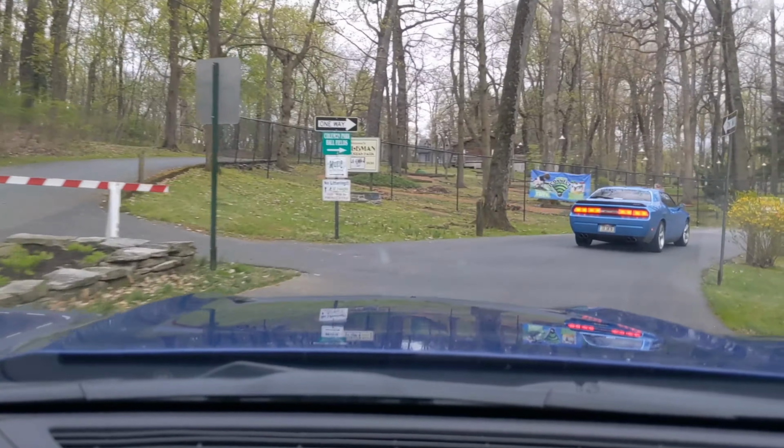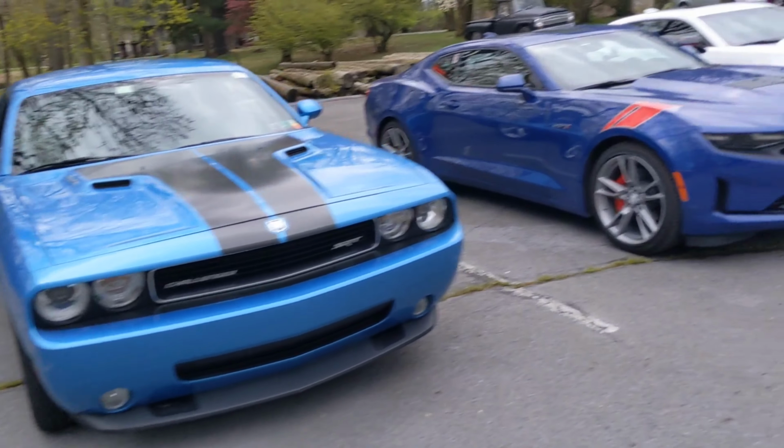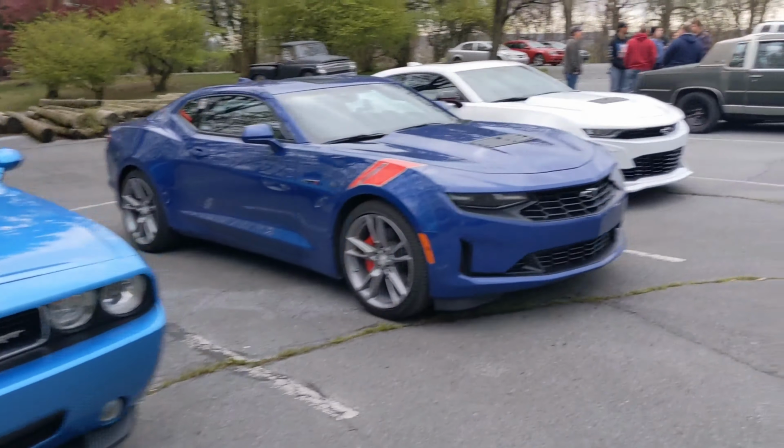All right, so we're up here at Coleman's Park. I'm going to go for a walk around, show the different cars that are here. Starting where we parked, it's my buddy Joe's SRT8, my LT1, and my buddy Greg's brand new SS. He's got like 170 miles on it.